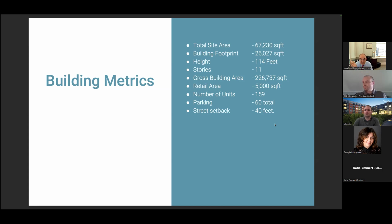We're proposing 11 stories, roughly 226,000 feet. It's going to be mixed use with 5,000 feet of retail, approximately 159 units, 60 parking spaces, and a deeded setback. I know most of the people on this call should be familiar with it, but there is a deeded setback that runs along McKee that's existed from when the plans were originally laid out around the turn of the century, and that's a 40-foot deeded setback that runs along the entire length of McKee. Next slide, please.